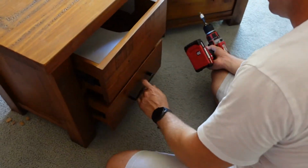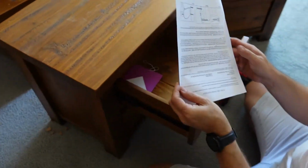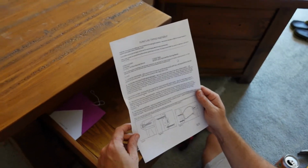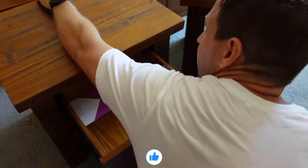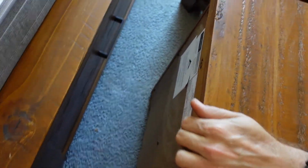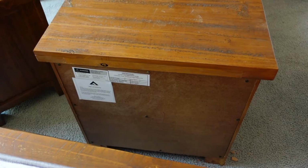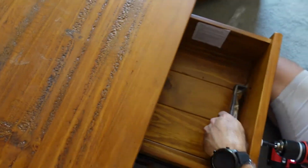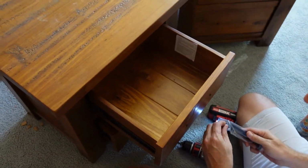Instruction: furniture taping restraint. I'm guessing that's if you secure it to the wall. Because it's kind of heavy, I think there's a screw back here, so if you want to drill it to the wall, it won't fall forward. But yeah, I don't think there's any problem with that. Warranty. Yeah, it's solid wood. It's not like particle board or laminate. Same wood as the bed. It's actually real wood, not the fake laminated wood.